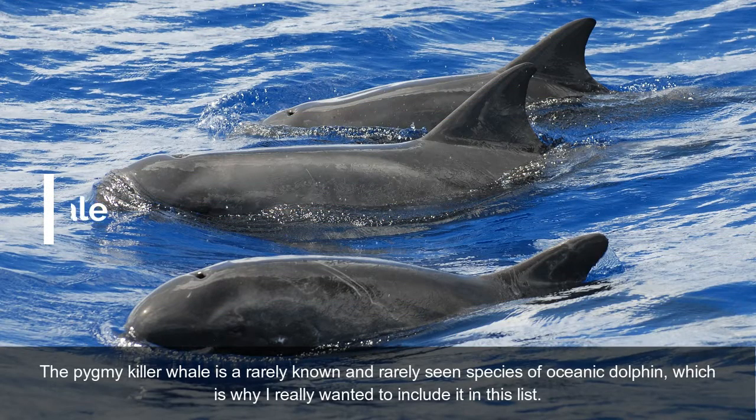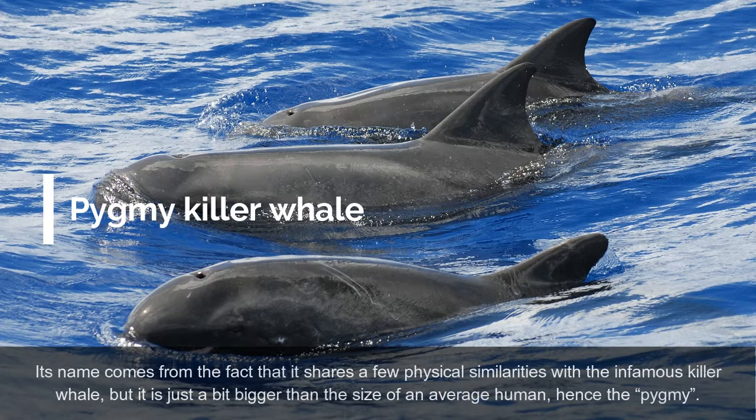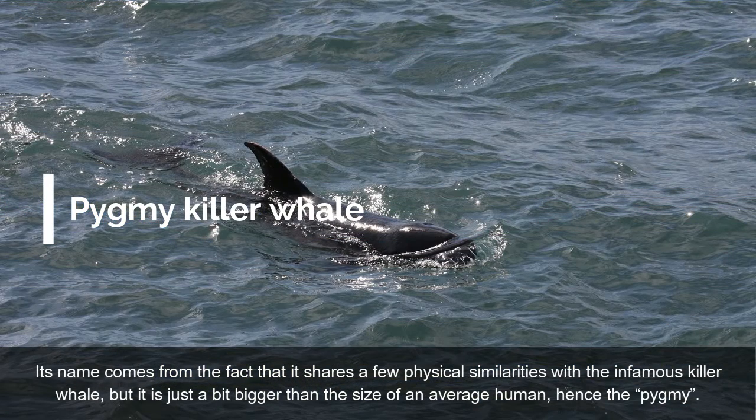The pygmy killer whale is a rarely known and rarely seen species of oceanic dolphin, which is why I really wanted to include it in this list. Its name comes from the fact that it shares a few physical similarities with the infamous killer whale, but it is just a bit bigger than the size of an average human, hence the pygmy.